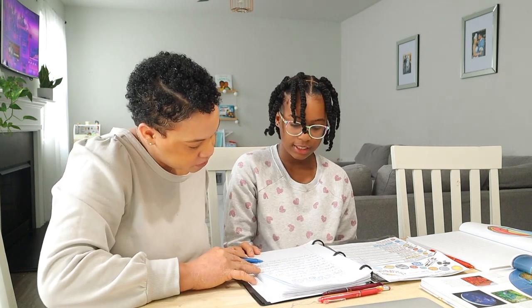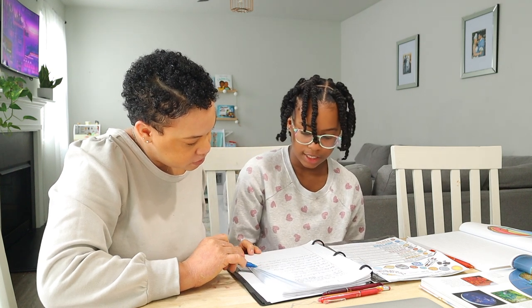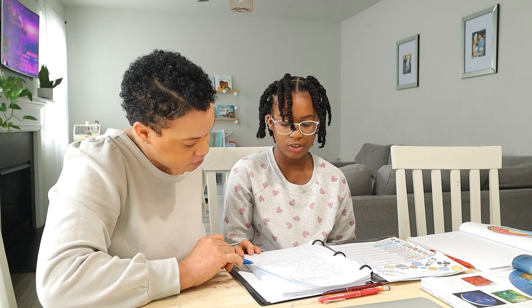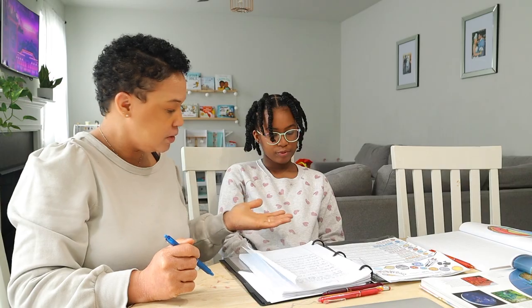Earth has four seasons, and in each season, the Earth is further or closer to the sun. Unlike Mercury and Venus, Earth has a strong foundation of supporting life and protecting us from dangers in space. Good job, good job. Okay, so you can go ahead and do your final copy. Good job.